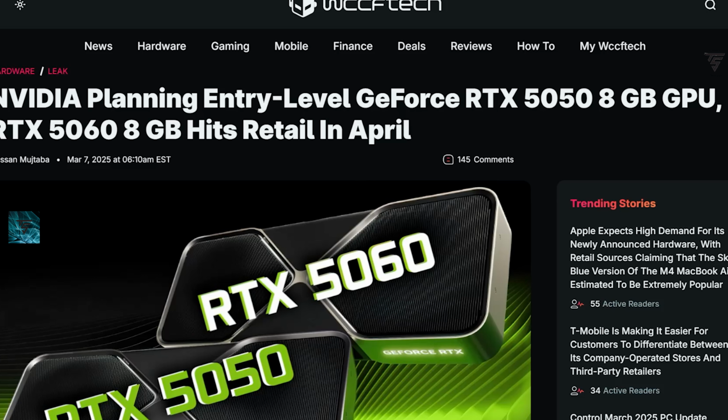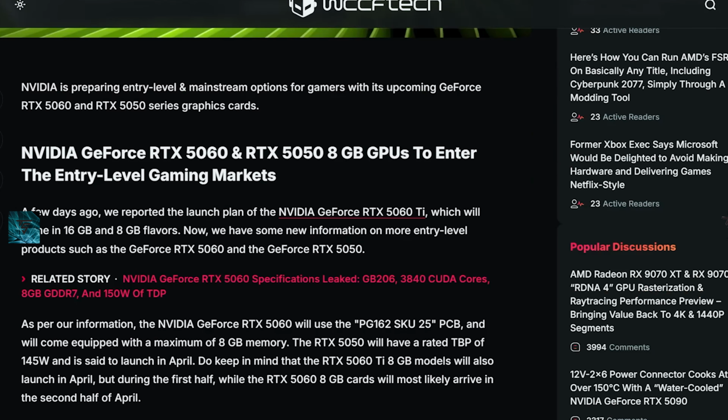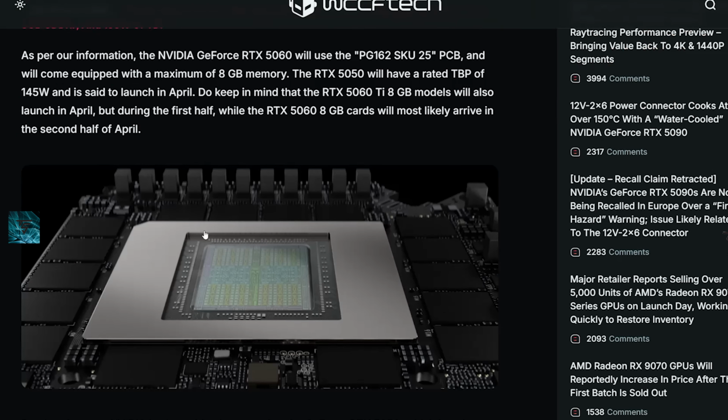So first of all, we have news regarding Nvidia, which was planning for the entry-level GeForce RTX 5050 and 5060 GPUs, and it is now set to hit retail in April. So the launch is pretty soon. The RTX 5050 will come with 8 GB of VRAM, and the 5060 is also 8 GB, which is weird to see because the 4060 came with 16 GB. But we know various details about it.